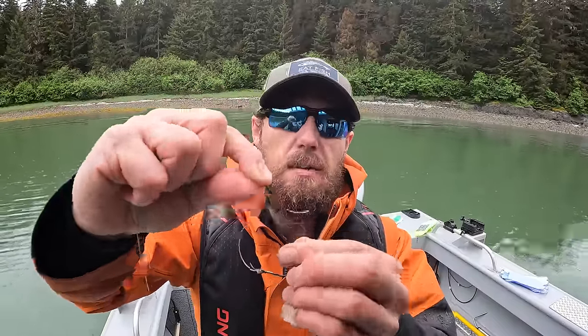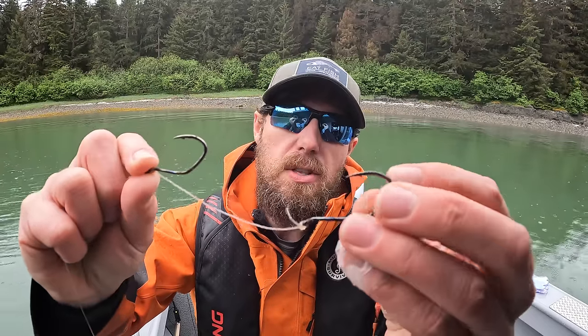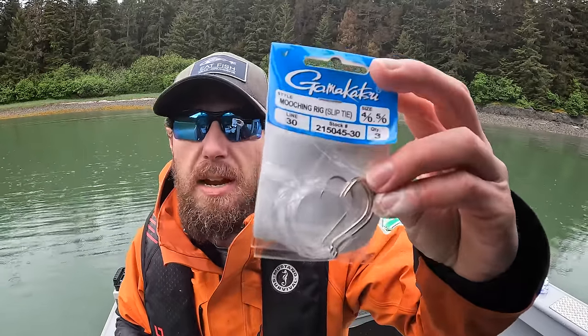So often you stick them and then they don't come off. So I like using those with my hand tied rigs, but I have absolutely no problem using the ones that you can just pick up in any store. They work great as well.